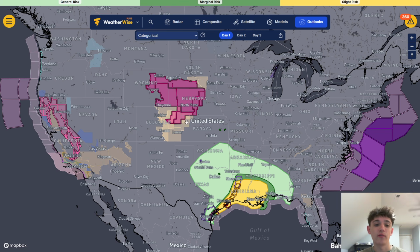So we're going to start this off by going over the foundation of all of this, and that is watches, warnings, and advisories. I will zoom in a little bit to this, but right now we're going to take a broad look. So we work our way from the west here. You can see a lot of winter storm warnings lining the higher elevations of areas of California for a lot of frozen precipitation falling.